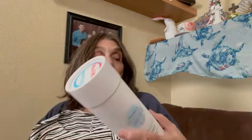So we got this top, the makeup bag, the Swell bottle, the earrings, the blush and bronzer, and Sun Chips. So, tell me what you think. Somebody just came home, so I'll be back.